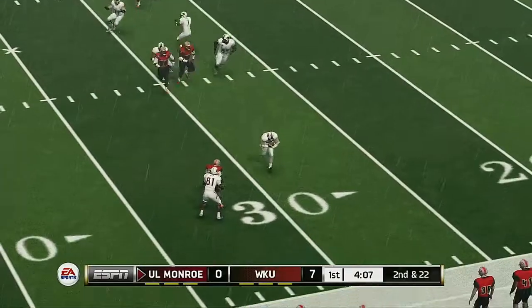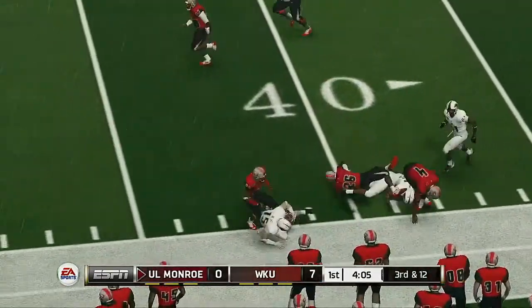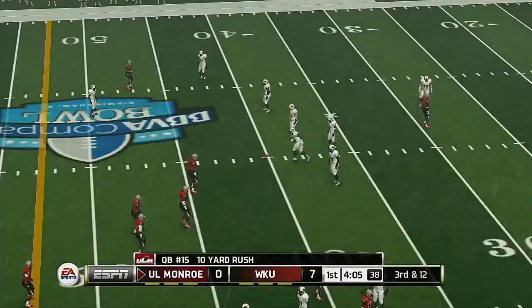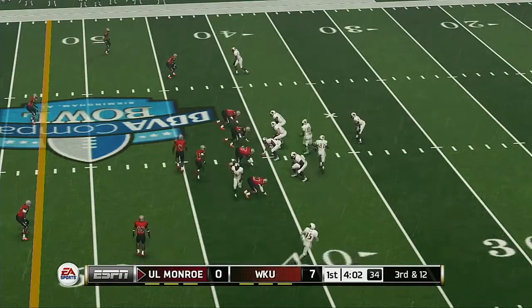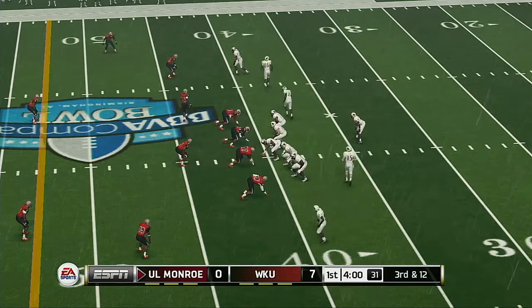He's scrambling. And he's shoved out of bounds at the 40. Well, they didn't get the first down, but it was still a pretty good run by the quarterback. He made a good decision to take off there.